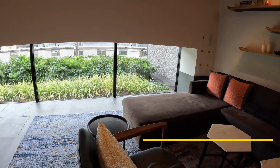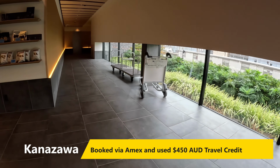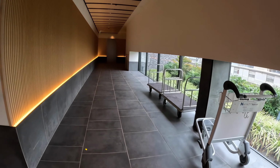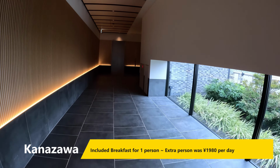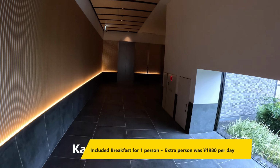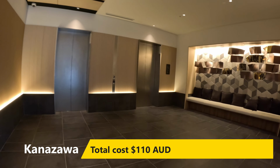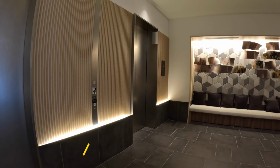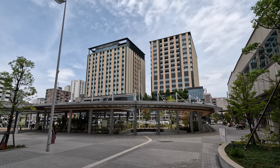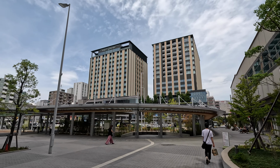It costs around $500 Australian for the 3 nights here, or $166 per night. It was booked via my Amex membership, and I used a $450 credit, so the cost was only about $50. Breakfast was included for one person, and there was an additional nearly 2,000 yen per person each day for breakfast. The out-of-pocket cost of this was around about $110. Quite a bargain. This is just the other side of the breakfast area.